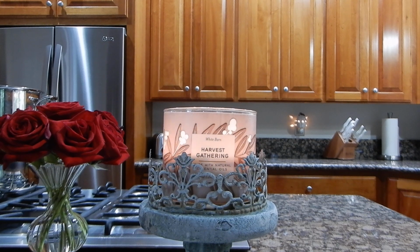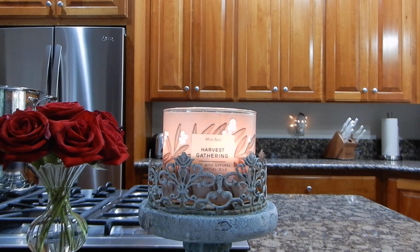So today we are chatting about some more fall candles because why the heck not, right? I am sharing my thoughts on Bath and Body Works Harvest Gathering, which I had never actually purchased before in the past. I heard several of my candle friends talking about how delicious and beautiful it was. They kind of warned me that it was a pretty basic type of fall scent, but that it was done just very well.